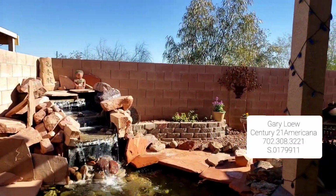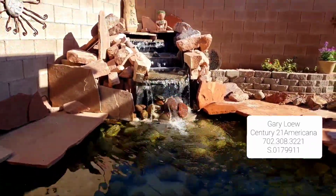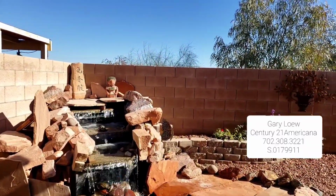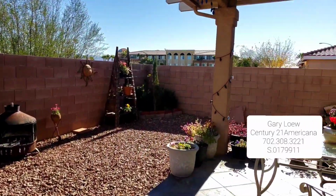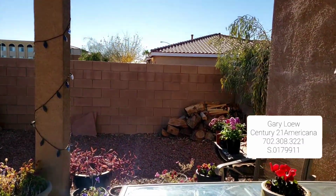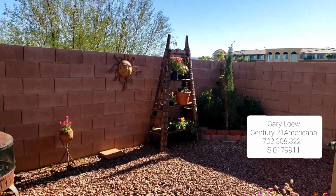Look at this. This is for those nice summer evenings. A covered patio. Wood for your fire pit.